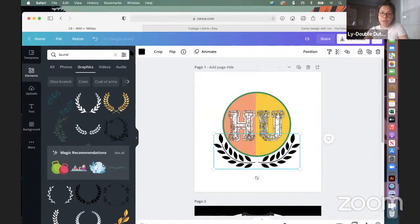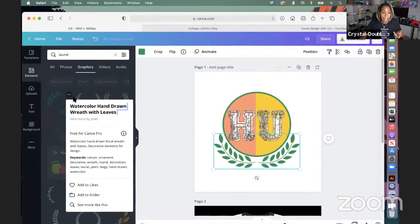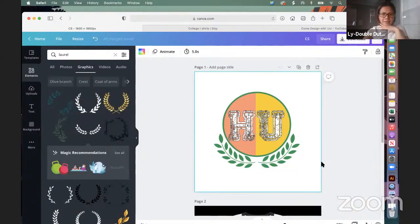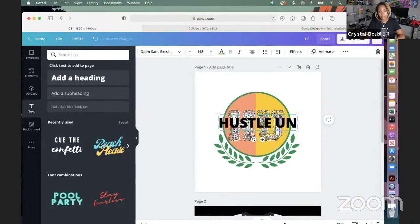And I didn't know that was called Laurel. Girl, at first I typed in wreath, and then in Canva they give you the option to click on a more button. I always do this. If I don't know the exact word, I'll try to find the keywords and then click on that, and it will bring up whatever is under that. If I clicked on nature, other things dealing with nature will show up. So that's a good tip, because they will bring up like 500 results and you don't want to waste time just going through all of them. Yes. Hustle University.